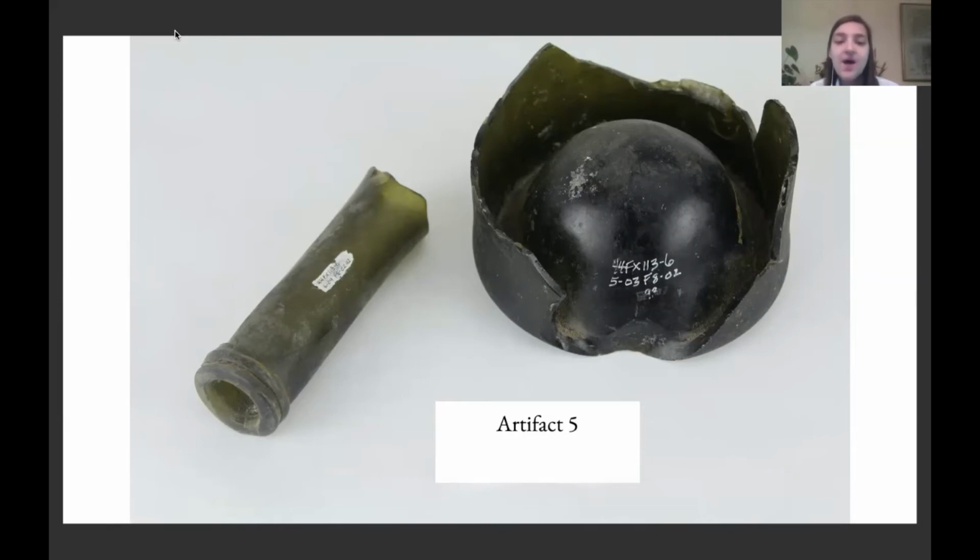And if you take a look at the round piece here, and you see some of the letters that are written here, you can see an F and an X if you look really, really closely. And that stands for Fairfax County. That means that this piece was found in Fairfax County. That's a great question.